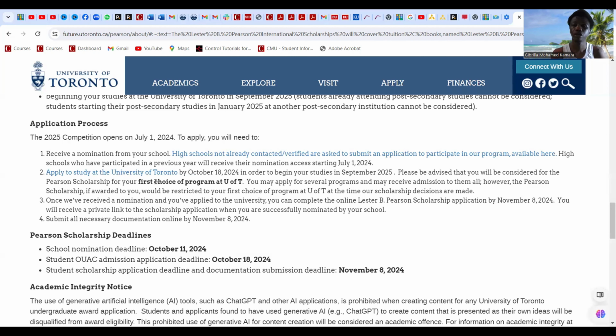Okay? So it's simple. If your school is not on the list of verified schools, first of all, you have to inform your school so they can fill in this form. Then the University of Toronto will verify them. Now you can tell your school to nominate you as a high school candidate wanting to do your undergraduate study at this university for this scholarship. Okay, simple. I think I have made that clear.